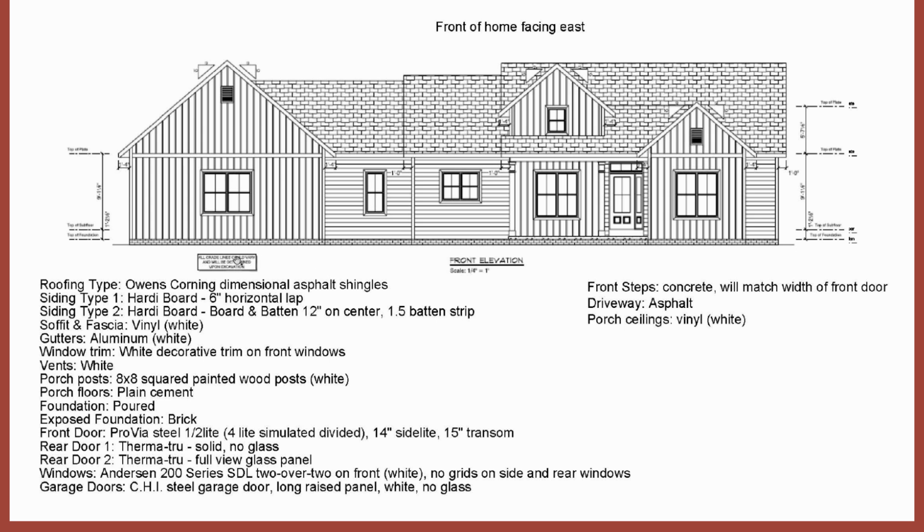The plans do call for simulated divided light 2/2 windows across the home. The applicant does provide a detail for a window trim that is to be on all of the front windows. It wasn't clear if it was just on the front elevation or on all the elevations, but based off of it, it's saying on the front windows. A question there for the applicant to elaborate on. When looking at that, there were no details provided for what that trim material was, just a reference image. Again, some more clarification would be helpful.